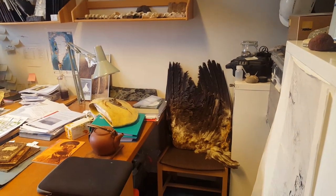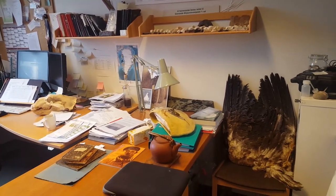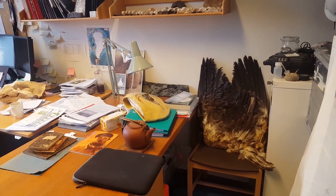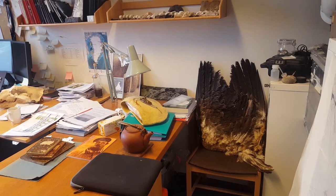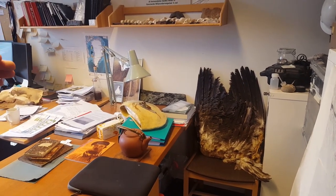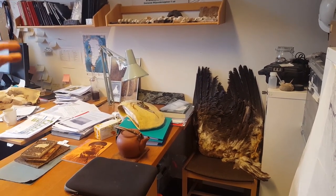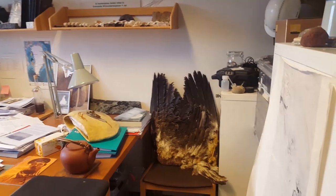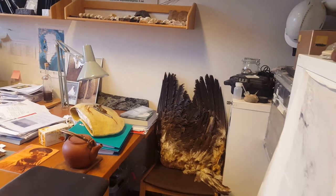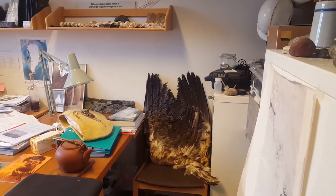And what is this? These are the wings of a white-tailed eagle, also from Greenland. We received a lot of white-tailed eagles from the Greenland Institute of Natural Resources some years ago, which were found dead. They had just been collected by the institute up there, and then they sent them down here to us because we wanted to analyze them for contaminants. And do we know why they died? Yes, we do. We know that some of them were shot. Okay, so illegally. Yes, and some of them were found dead just on the ground.